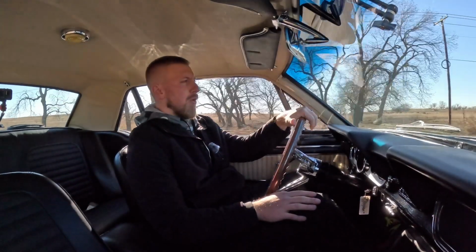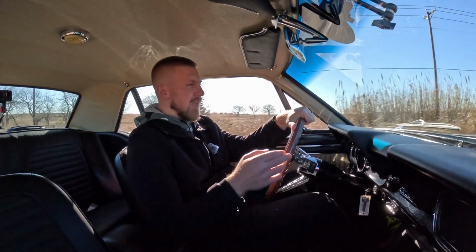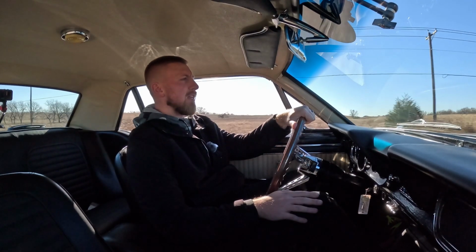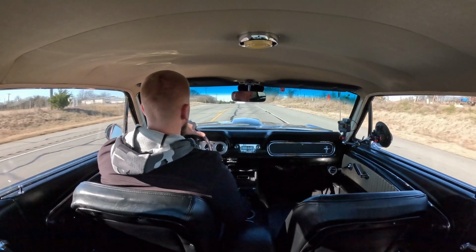Going down this road, it is, like I said before, a stock-style driving Mustang. It has good power for what it is. The transmission shifts nice and positive. The steering does what you want it to do, and same thing with the brakes.